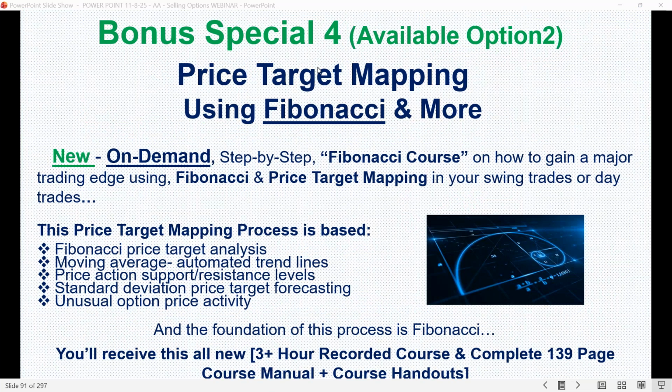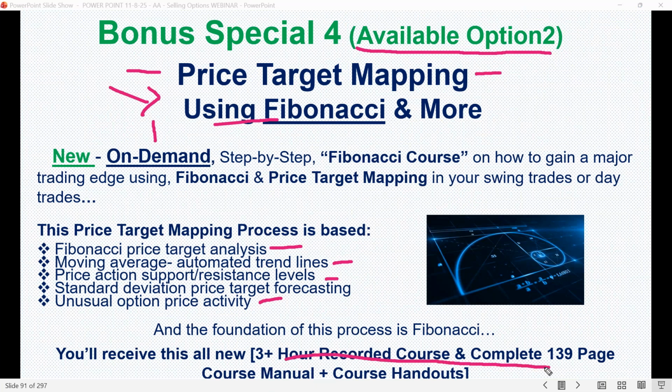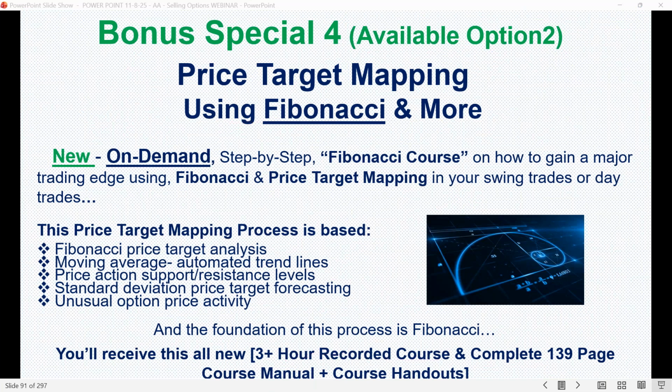So that's free there. And then this is something I use for every trade, really. It's what I call my price target mapping. You're going to get this with option 2 as well, and we're going to be using this in our course next weekend to set up our targets for profit take or defense targets. I did this live, it's on demand, but it goes through the steps for target mapping, which is based on Fibonacci, trend line analysis, support resistance, the standard deviation and unusual option activity. It's a 3-hour plus course, and a 130-page course manual that you'll get with this course. And this is $227 on the website.